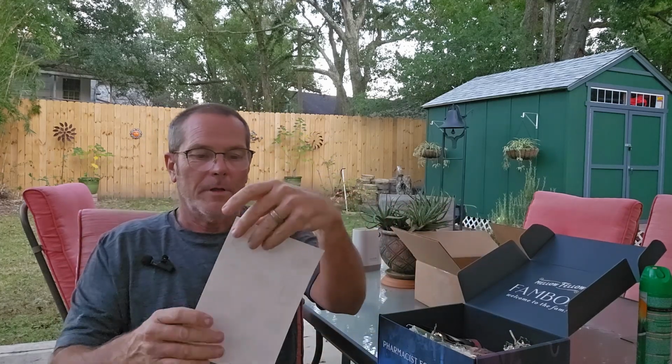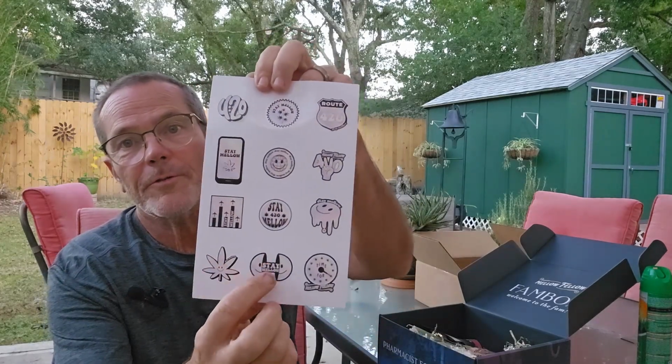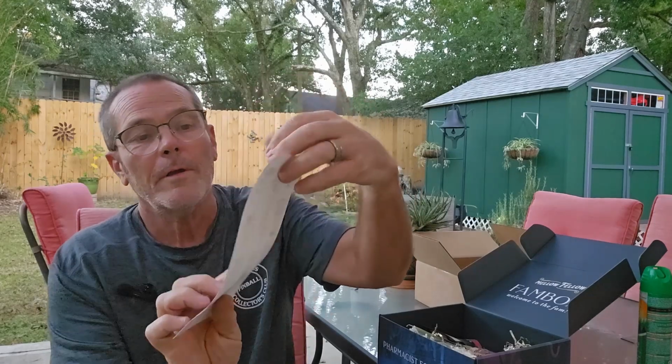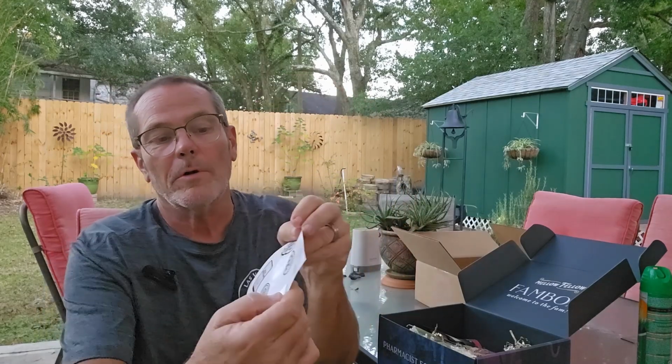First off, got a little swag. That's cool. Got some stickers. These are pretty nifty. Got the little leaf and a Stay Mellow. Stay Mellow 420. That's a look, Route 420.